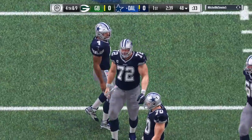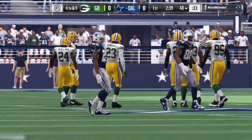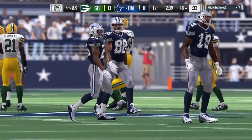Well, partner, so much for the mismatch. How about the guy at the second level, that big linebacker, able to run with the receiver and make a play on the football?